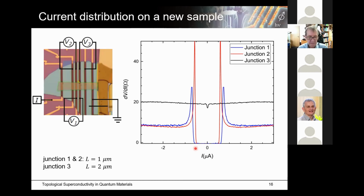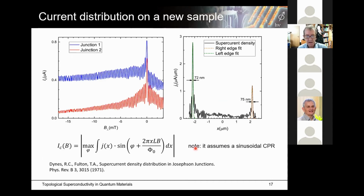And now again, we can do the same thing, the same game: apply a small perpendicular magnetic field and see how we can learn something about the current distribution. What we see, shown on the left here for the 2 junctions which are 1 micrometer wide, is that the peak in the center still has some Fraunhofer contribution. But the SQUID signal is very impressive, in how many periods you see this oscillation. So the SQUID signal is decaying very slowly, and that means that the current flows over a very, very narrow region.